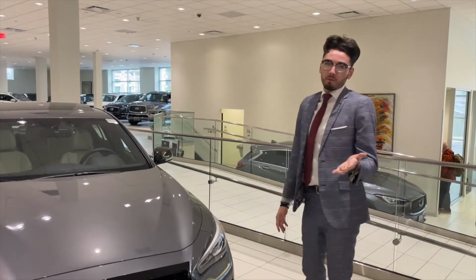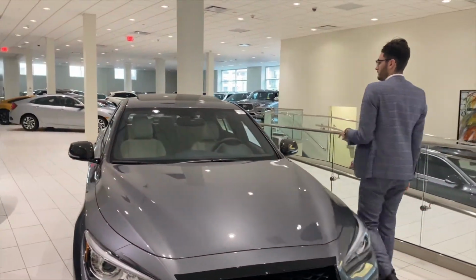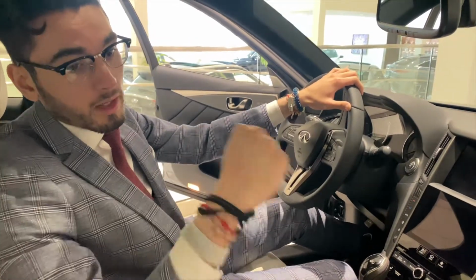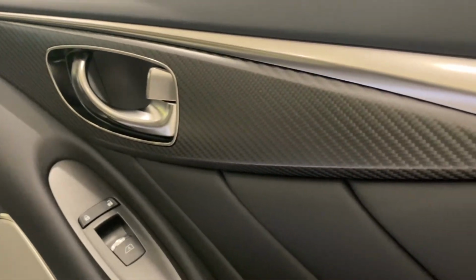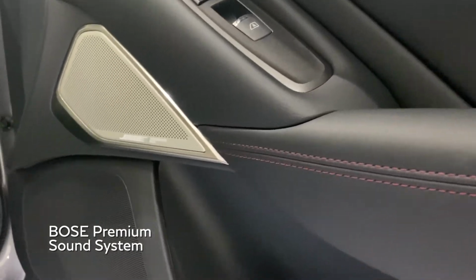Also, the other great looking part about this car is the beautiful interior. We can check out the cabin. Now that we're inside of the Q50 Red Sport, we can start off with the door panels over there. Carbon fiber with a nice dark chrome handle, and right under the carbon fiber, you can see this has the Bose 16 speaker sound system.